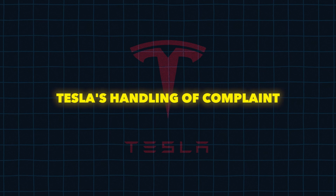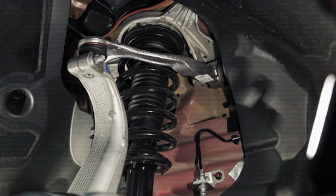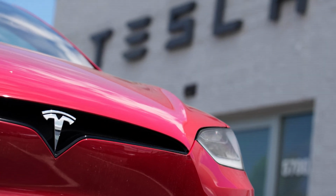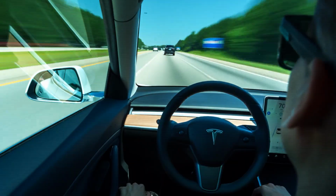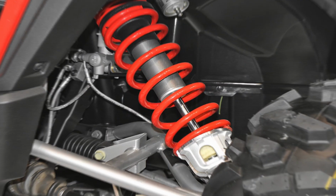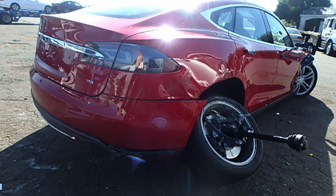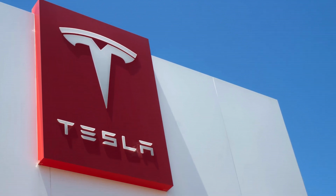Tesla's handling of complaints. One of the most frustrating things for Tesla owners isn't just dealing with part failures themselves, it's how the company responds when these problems are brought to their attention. Instead of stepping up and taking responsibility, Tesla seems to go out of its way to shift the blame back onto the customers. Whether it's a suspension failure, an axle shift issue, or something as serious as a wheel falling off, Tesla's standard response is to tell the driver that it's their fault.